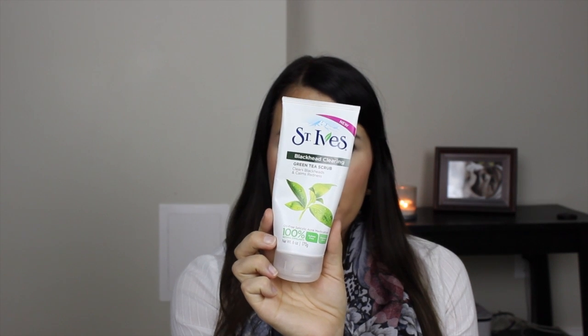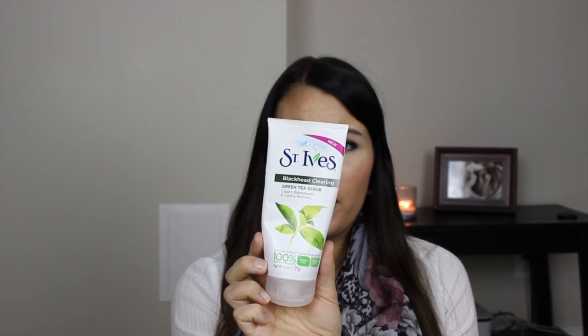Another one is the St. Ives Green Tea Scrub. This is also an exfoliant, but this is considered a moderate exfoliant. The beads aren't quite so large. They're a lot more fine, so you don't get nearly as much of the scratching on your skin. This is going to be a lot more gentle.